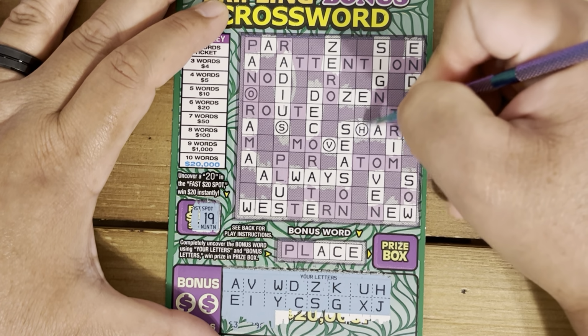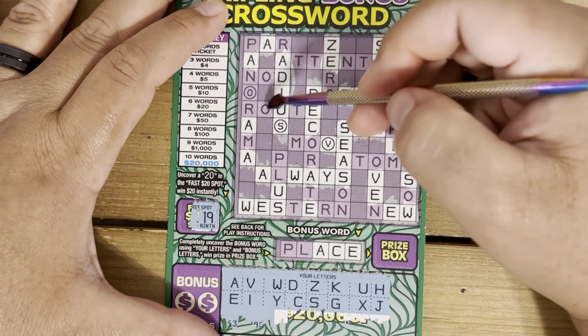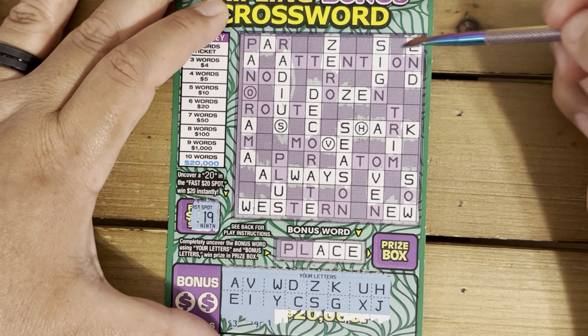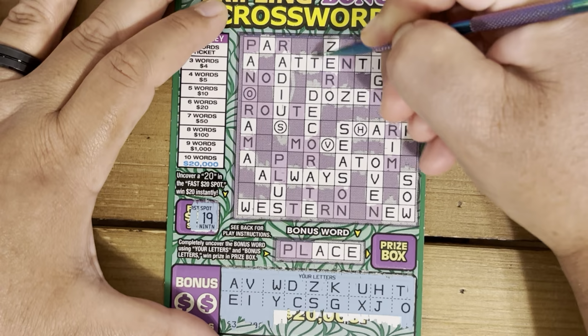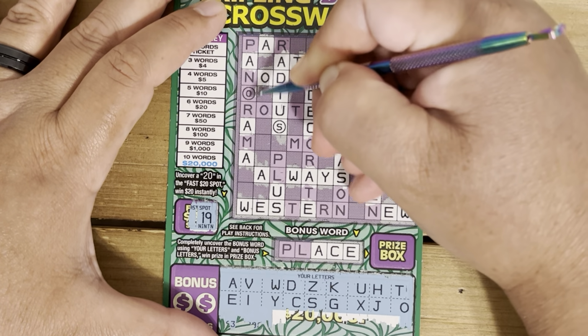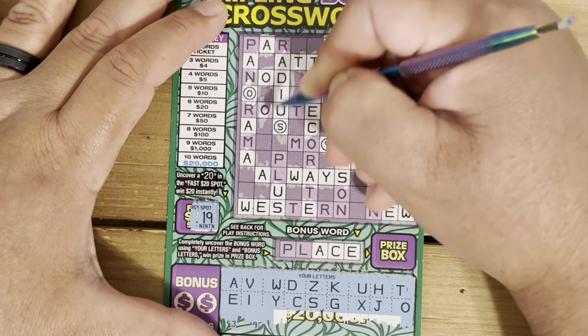Put H right here. H. And that's it. T, O. The O right there. O right there. Another O. T. T. O. A couple of T's right here. Another O. O. T. O.